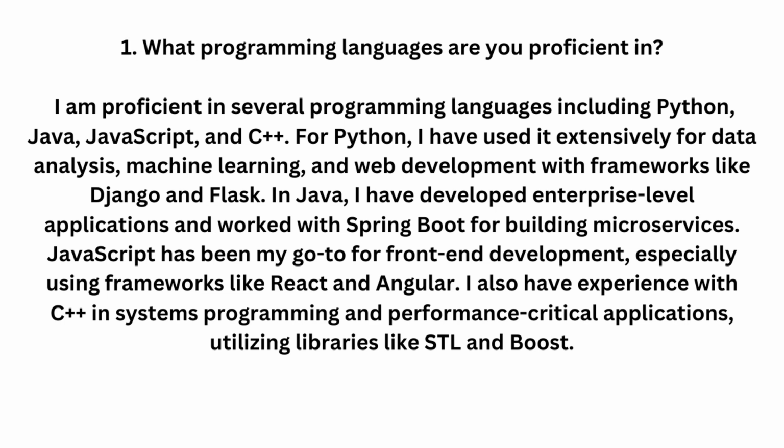JavaScript has been my go-to for front-end development, especially using frameworks like React and Angular. I also have experience with C++ in systems programming and performance-critical applications, utilizing libraries like SDL and Boost.